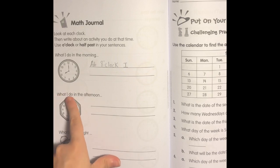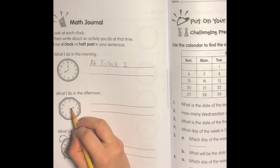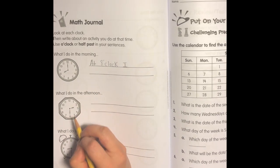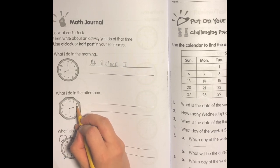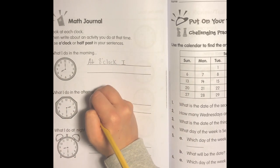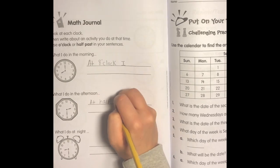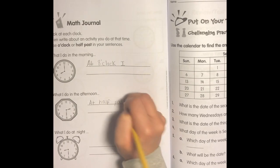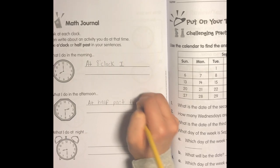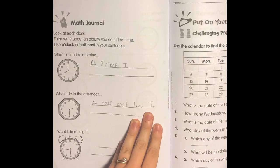Then it says what I do in the afternoon. And let's read what time it is. The hour hand is pointing between the 2 and the 3. The minute hand is on the 6, so it is 2:30 or half past 2. So at half past 2, I, and say what you do around 2:30 in the afternoon.